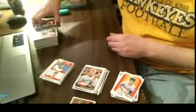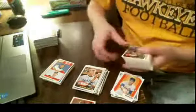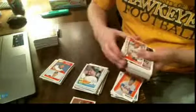Nolan Ryan insert. Frank Robinson, Chris Davis. Yu Darvish, New Age Performers.